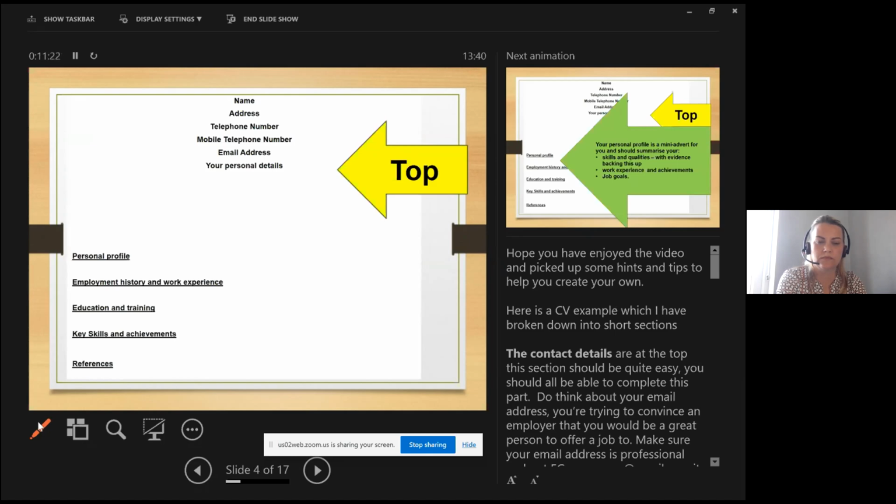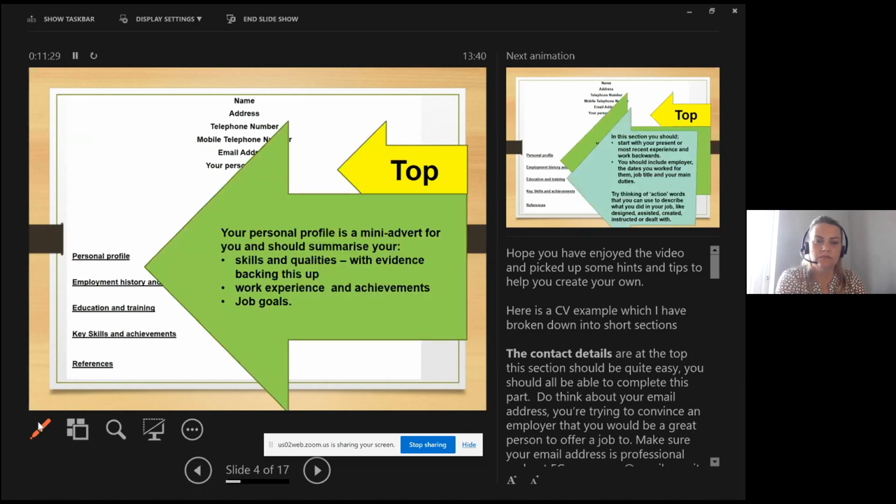So in the middle, you don't have to write your CV, just put your name at the very top. Okay, your personal profile is the next section. Now this is a mini advert for you and it should summarize your skills and your qualities. And you've got to have evidence to back this up. So it's no good just to say, I'm a team player and I communicate well. Okay, that might be true, but you have to give an example of what you have done to show teamwork and how you have communicated, what you did to prove that, to verify that, because they may ask you this information at an interview.